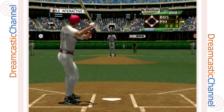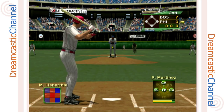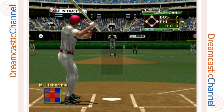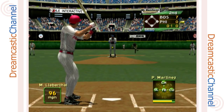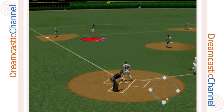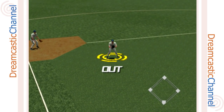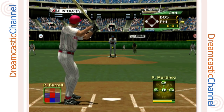The Boston Red Sox score a couple here and extend the lead. The score now, 7-0. Lieberthal will come to bat. A hard hit liner to deep right, but foul. Lifted very high in the infield. There's one out. Pat Burrell is out of the dugout, and we'll see what he does on his first at-bat.